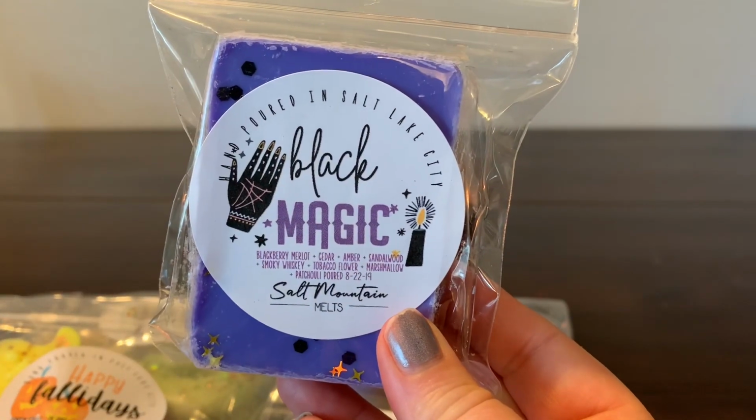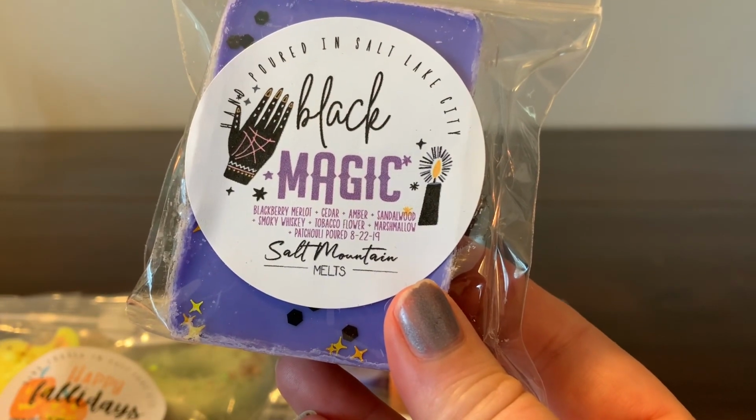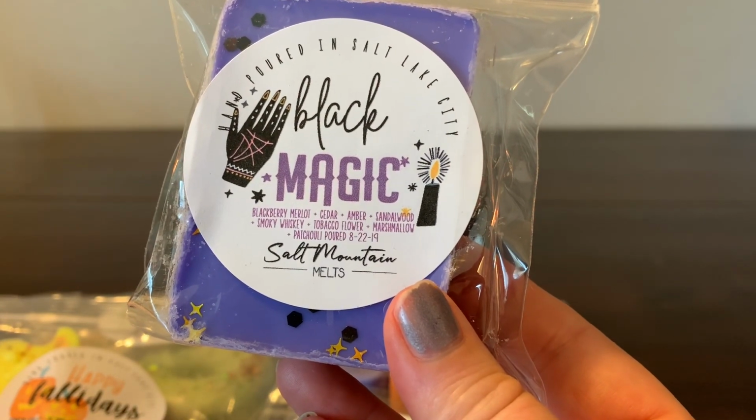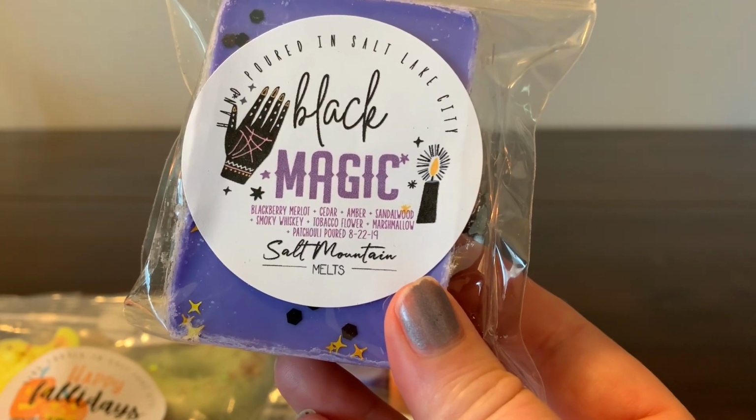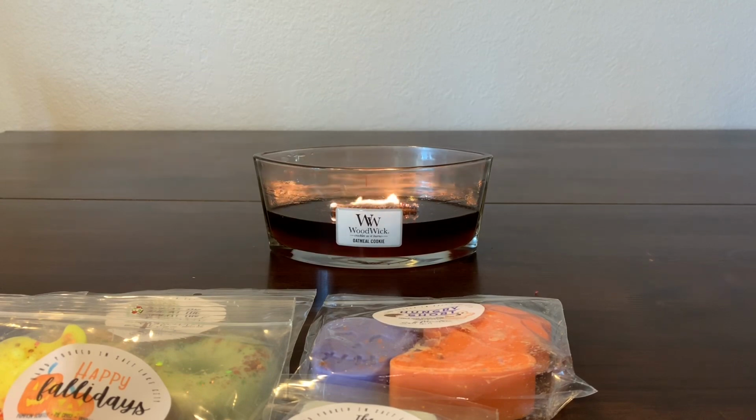Then we have some Black Magic, which is Blackberry Merlot, Cedar, Amber, Sandalwood, Smoky Whiskey, Tobacco Flower, Marshmallow, and Patchouli. Quite the notes. This to me smells like shampoo. Does it smell like Outrageous? Hold on.